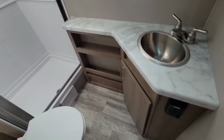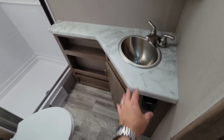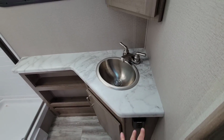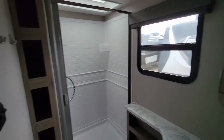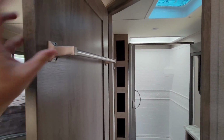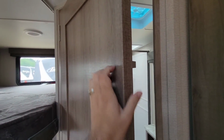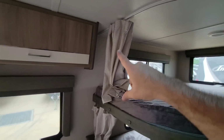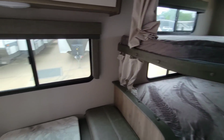More storage down here, more storage under the sink. Nice compact sink basin. It doesn't need to be very large, and it gives you a little bit of countertop space around it, plus a nice medicine cabinet and some towel hanging hooks for robes, and a towel holder on the door itself. Plus the door is a nice door. It's not super hollow feeling like you see some of them. I like the fact that they give you these privacy curtains for each one of the bunks.